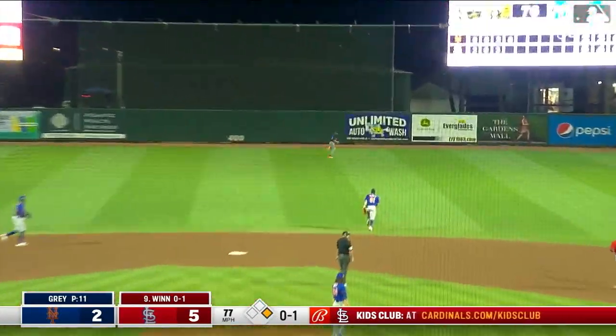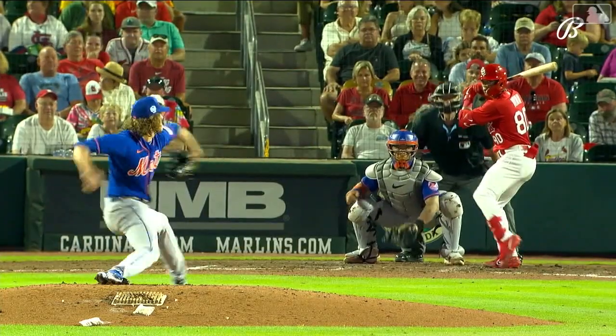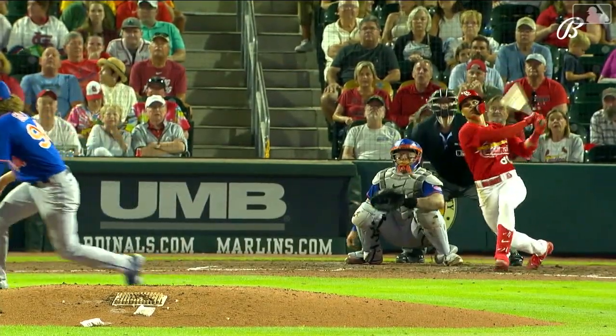Driven toward right center. Ramirez long run, still going at the wall. That ball is going to go. An opposite field home run for Mason Wynn.